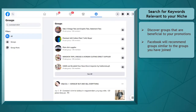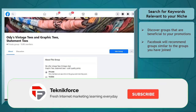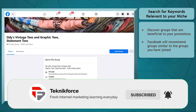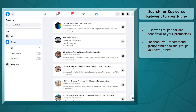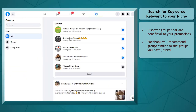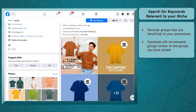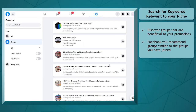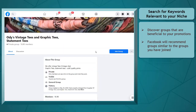Next, search for keywords that are relevant to your niche. That way, you can discover groups that are beneficial to your promotions. You can search for keywords that your target customers are more likely to use and search for content inside groups that they are interested in. For example, if your brand's products are supplements for bodybuilding, then you can search for groups about fitness. If your products are women's or men's shoes or clothes, then you can search for groups that are related to fashion. So the keywords that you will use will depend on what your product niche is.